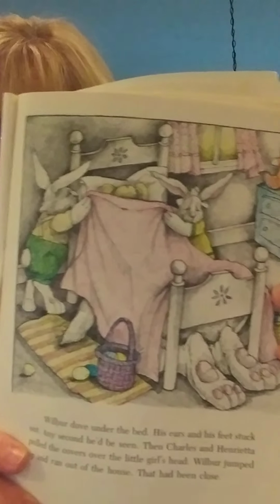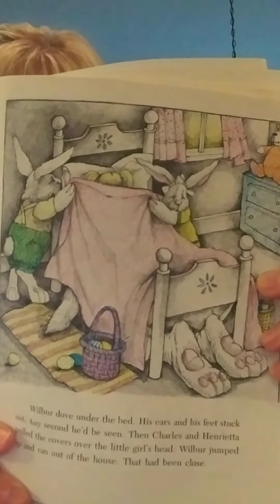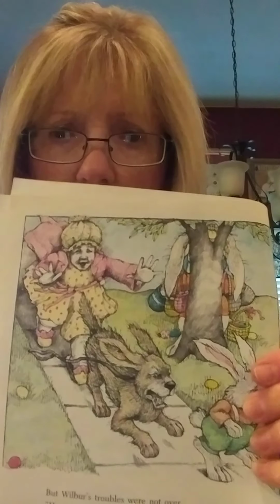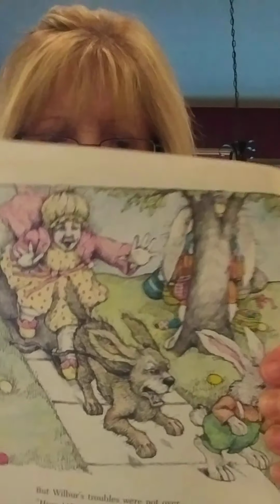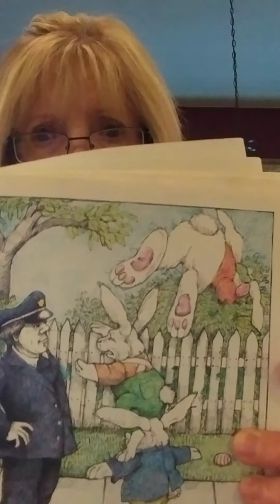But his 2 friends jumped up and pulled the blanket over her head so he could escape out of her room. But Wilbur's troubles were not over. "Hurry, Wilbur, hide behind that tree." A barking dog saw him and started to chase him. Then a policeman almost caught him, but his friends distracted the policeman.